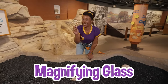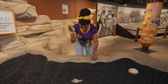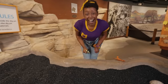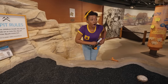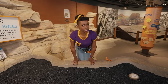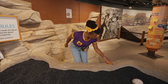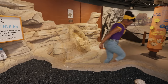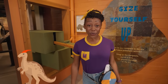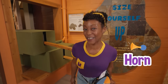I need my magnifying glass. This helps us see things closer and clearer. Ooh, whoa. Awesome job, friend. Oh, wait, what's that? Sounds like a dinosaur, but it doesn't sound like a T-Rex roar. Let's go check it out. Come on, T-Rex. A Parasaurolophus roar doesn't sound like a roar at all. In fact, it sounds like a horn.